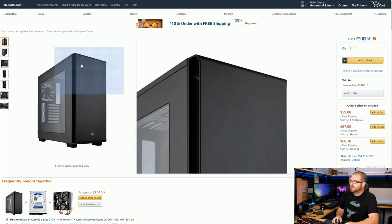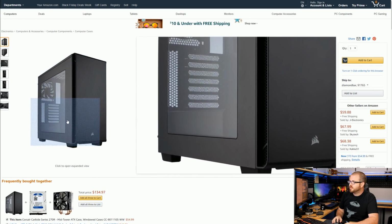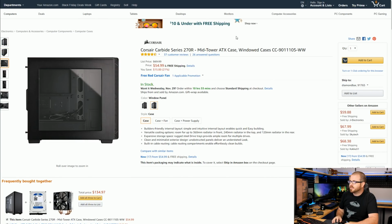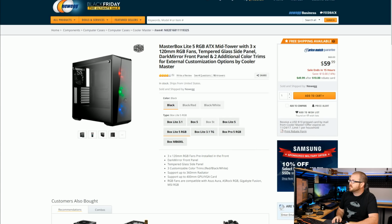The Carbide 270R from Corsair is a really solid case. Side panel window, good ventilation, easy to build in, and yeah, good reviews all around. $55, down from $70. Solid choice.